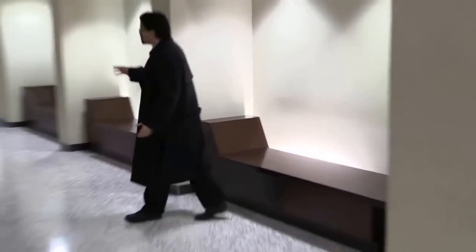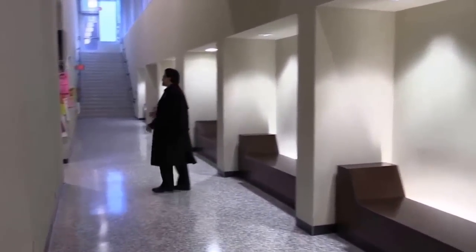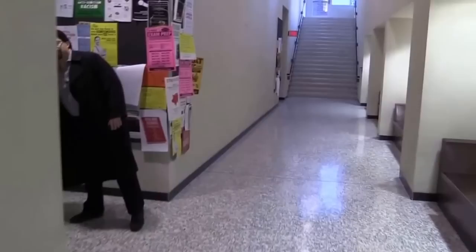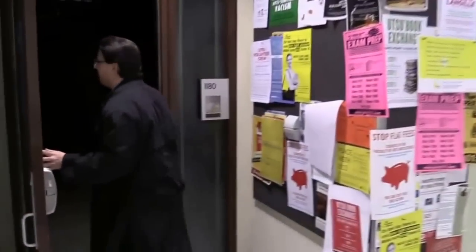Our next stop is one of the classrooms of the building. And this is obviously the main part. This is the bit in which we have the most concerns. And we just need to turn on the lights in order to be able to get in here.